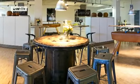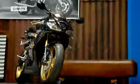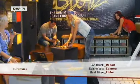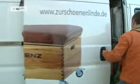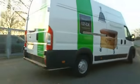The designer's catalog of products also includes luxury kitchens, a showroom for a big-name motorcycle maker, and trade fair stands, including for the fashion event Bread and Butter. Today, Andreas Gröbel is visiting one of his oldest customers to deliver extra products. The designer has brought along a little vault-based stool.